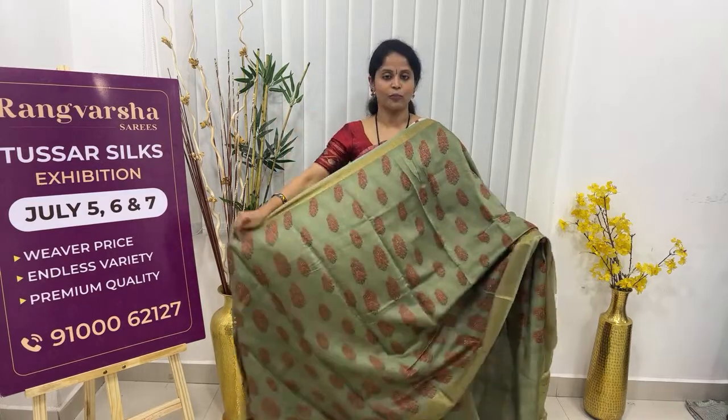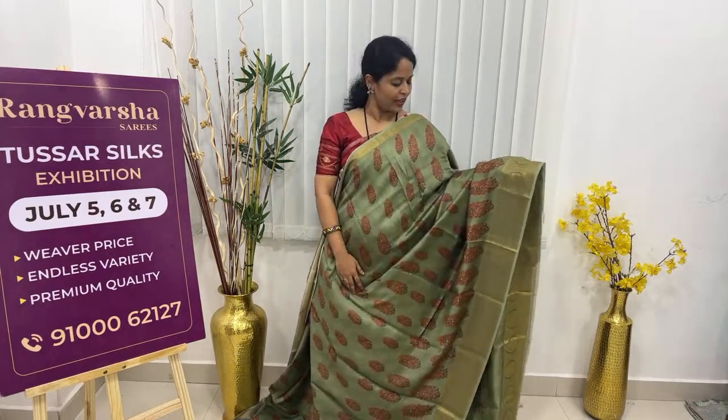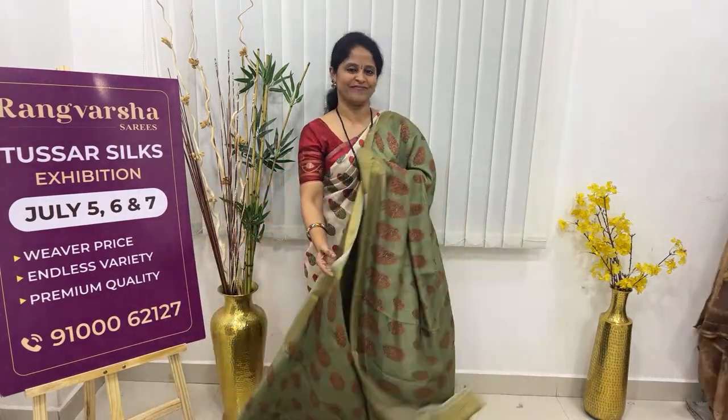So this saree is also priced at 3950. All the sarees which we are showing in today's live are priced at 3950. And if you wish to buy, you can just WhatsApp to our WhatsApp number. So we are moving on to the next saree.